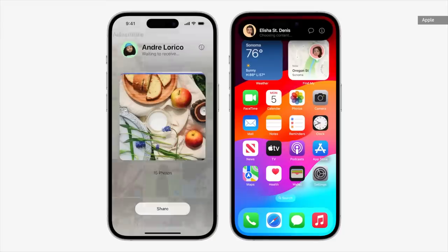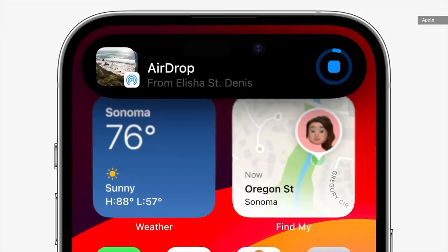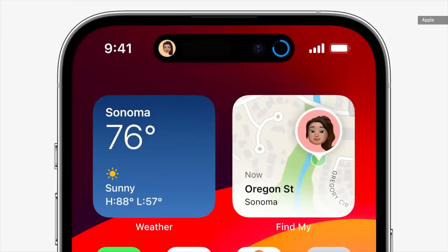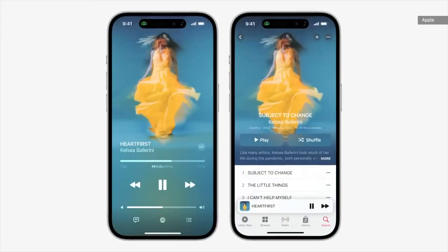When you want to share the stunning photos you took on your latest adventure, again, just bring your phones close together. You can now leave AirDrop range and your content will continue to send securely in full quality over the internet. You can also bring your devices together to instantly kick off a shared activity using SharePlay.